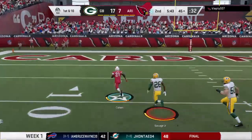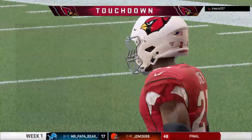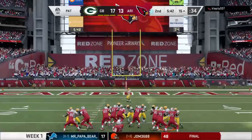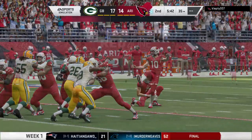And nothing but green grass here, middle of the field. Touchdown, Cardinals. Tariq Cohen, 45 yards. As they are now just an extra point away from making this a 3-point game. Extra point right down the middle. And the lead's down to a field goal at 17-14.